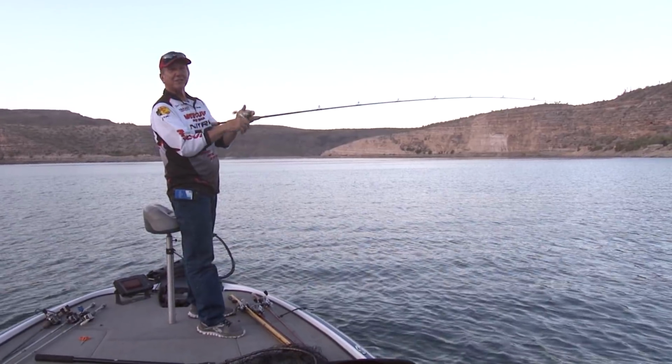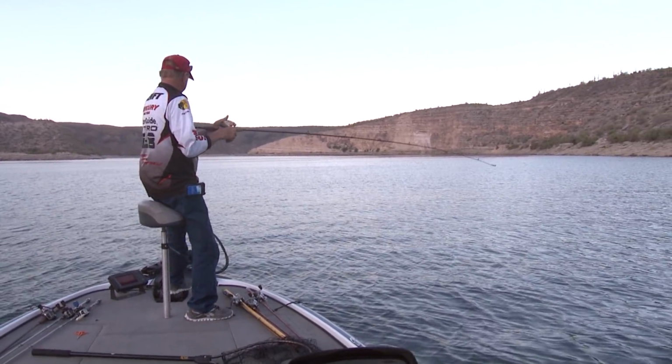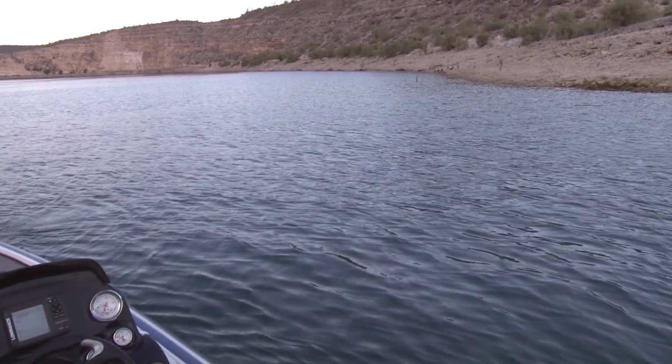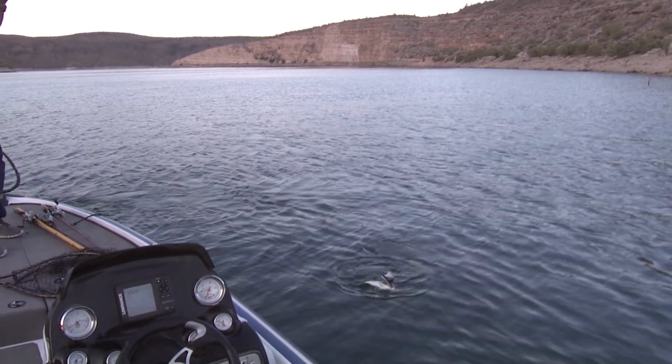Oh yeah, another fish. They're not even jumping right now, guys. They quit jumping, but I'm just throwing this gunfish, and it's got a lot of BBs in it. It's just like a Zara Spook. Oh boy, this one's giving me a fight. Oh no, I got 2 fish at one time, folks. Check this out.